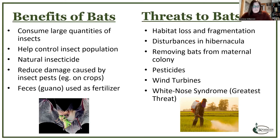Bats have been shown to reduce the amount of pest insect larvae on things like corn crops, and will increase corn yields without having to use any chemicals or anything like that. Another benefit of bats is that their feces, which is called guano, can be used as fertilizer because of its high content of nitrogen and phosphorus.